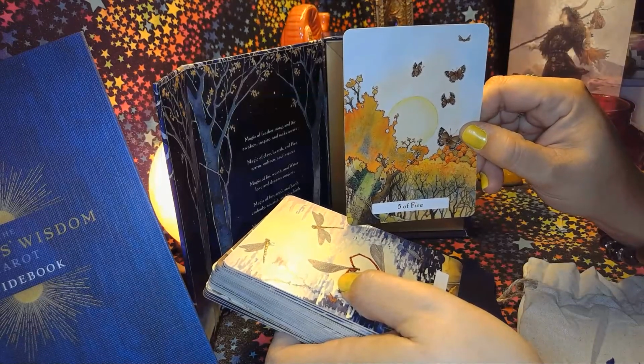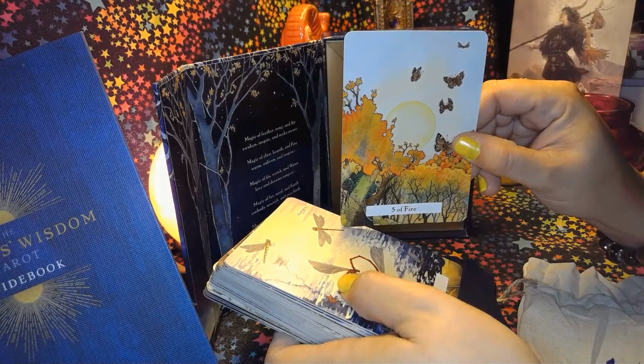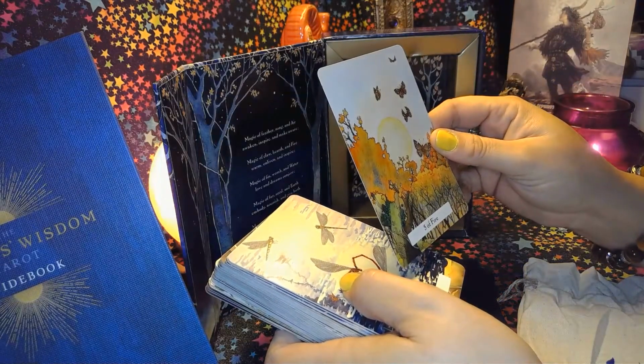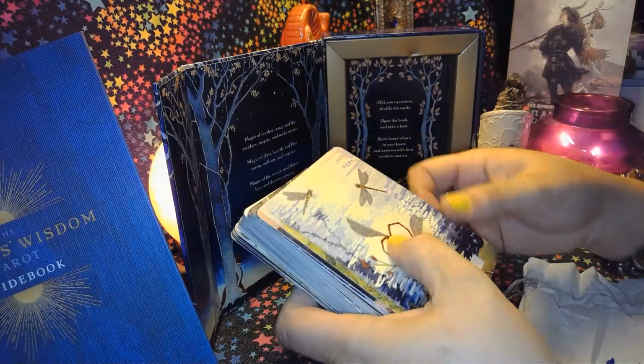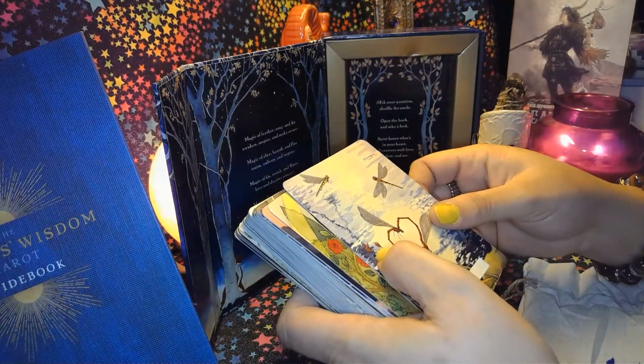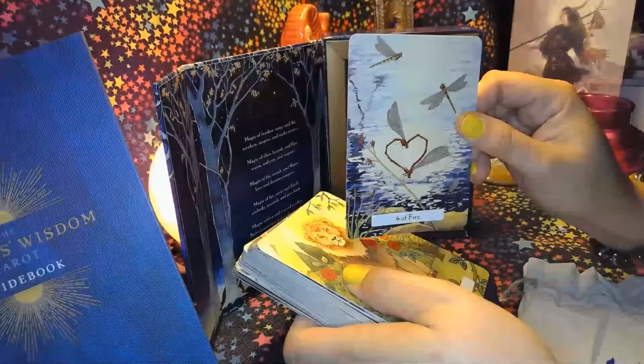There's butterflies in this one. And usually the Five of Wands is like the conflict card. So I'm really going to have to read this book, because I feel like they represent something so opposite to what traditional Rider-Waite would define them as.